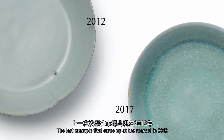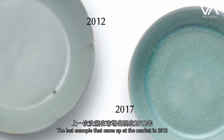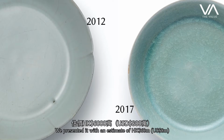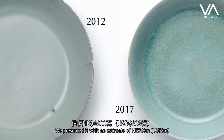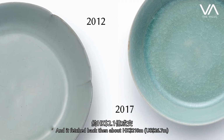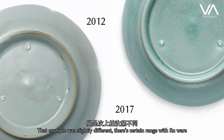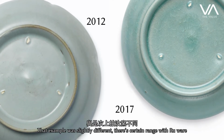The last example that came up on the market was in 2012. We presented it with an estimate of 60 million Hong Kong dollars, 8 million US, and it fetched back then about 210 million Hong Kong dollars. That example was slightly different. There's a certain range with Ru ware.